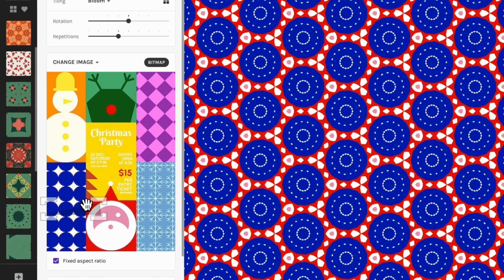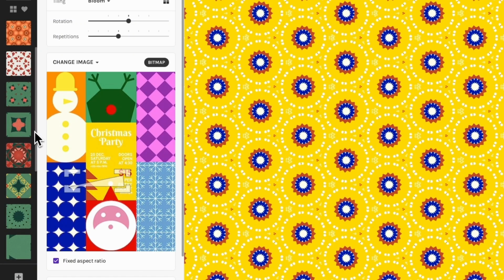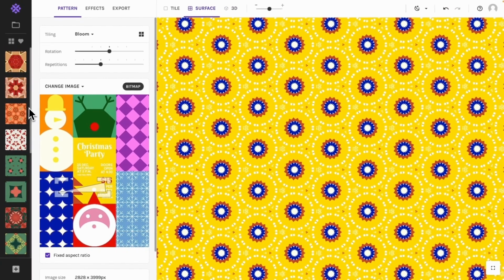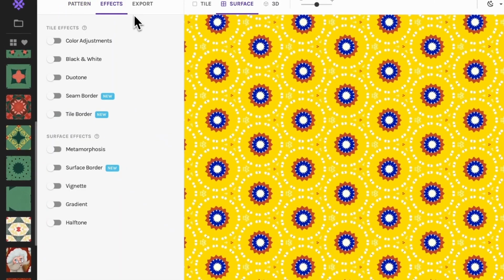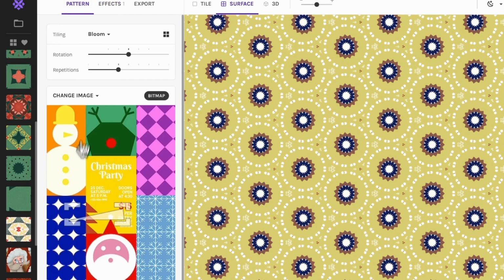Yeah, okay. I like this image, although looking at the other things I made, I feel that the colors may be a bit oversaturated. Now, a thing we could do is hit the color adjustments and just lower the saturation. This yellow part is probably not the best part of the image.